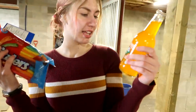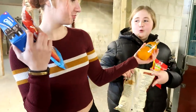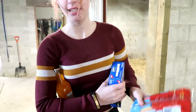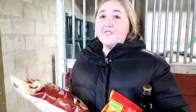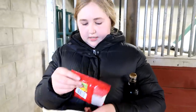Okay, I got this. Orange Crush. Let's go put it in the fridge. I got fudge covered Oreos, which I wanted. So why didn't you choose it? Because I couldn't decide. And then I got Twizzlers. I got Miss Vickies. Plain chips. I saved the other ones for Dad because I know he likes them. I got root beer. Gabby, my swapper is out for root beer. And I got Starburst because Gabby stole my licorice.